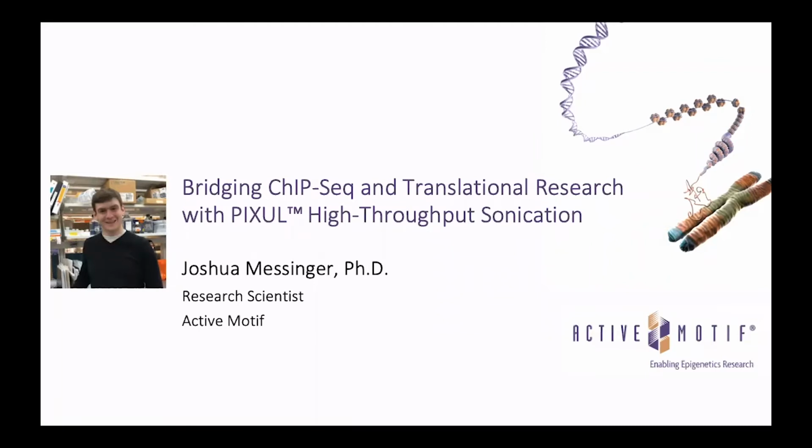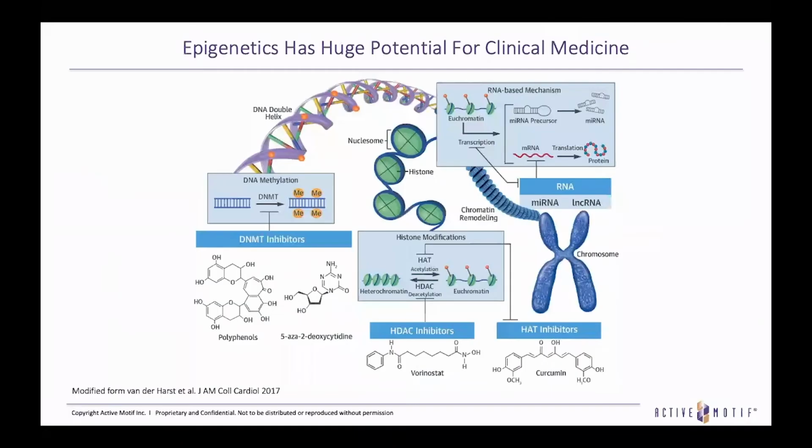Today's talk is entitled Bridging ChIP-Seq and Translational Research with PIXUL High Throughput Sonication. So today we're going to talk a lot about our new PIXUL Multiwell Sonicator and how it's helping us process clinical volumes of samples to facilitate translational science and bench to bedside research.